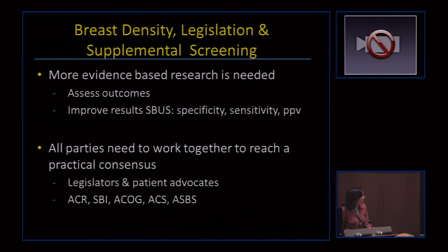We also need to work together. All parties have to work together and reach a practical consensus. Legislators, patient advocates, the American College of Radiology leadership, the Society of Breast Imaging leadership, ACOG, the American Cancer Society, and the American Society of Breast Surgeons. We really just need to work together and not just stick our heels in the sand and say my way is the only way and the right way, which is kind of what some people do.